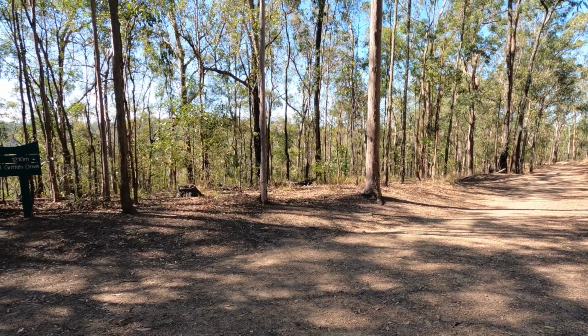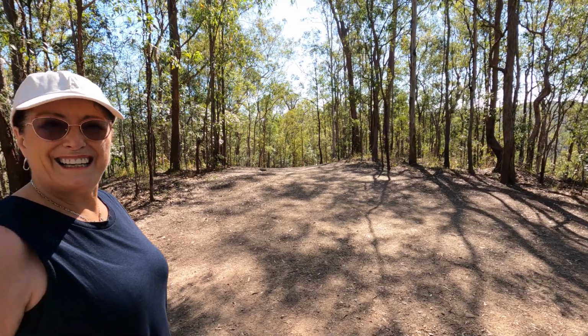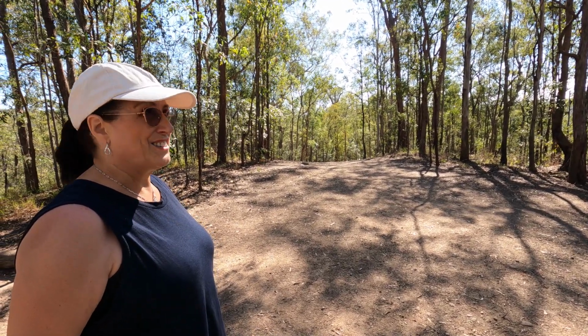But Alison's just looking at the map to see which way to go to get to the Simpson Falls. So I've looked on the map and we go down here, Channel 9 Trail. This way. And it looks like it's downhill. It does look like it's downhill.